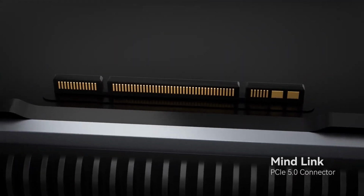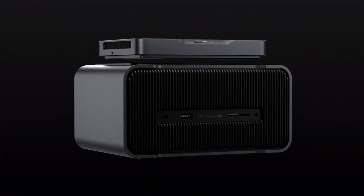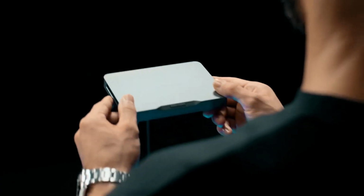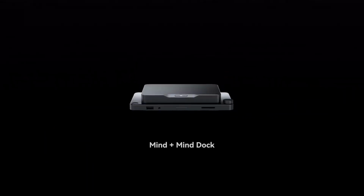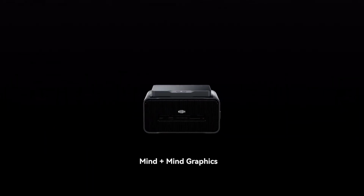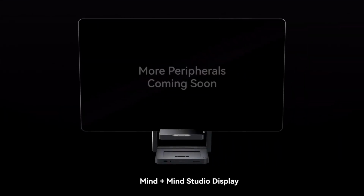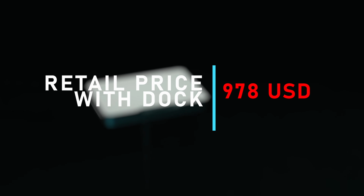For designers, gamers, and anyone needing superior GPU performance, we offer Mind Graphics. It's tailored for those needing significant GPU power, setting new benchmarks in design efficiency, gaming experience, and even AI model training. Unlock boundless potential with the Cotus Mind as it seamlessly integrates into the dynamic Cotus ecosystem, harmonizing with Mind Dock, Mind Graphics, Mind X Play, and beyond.